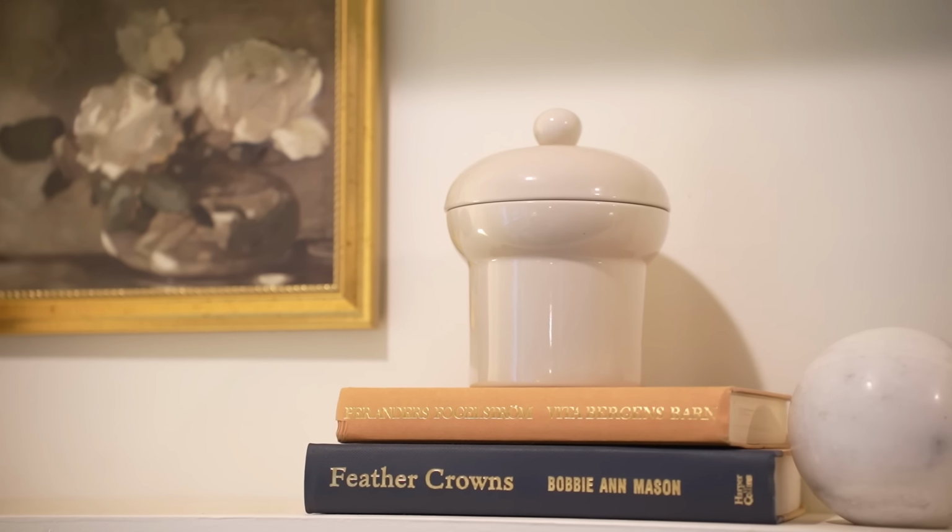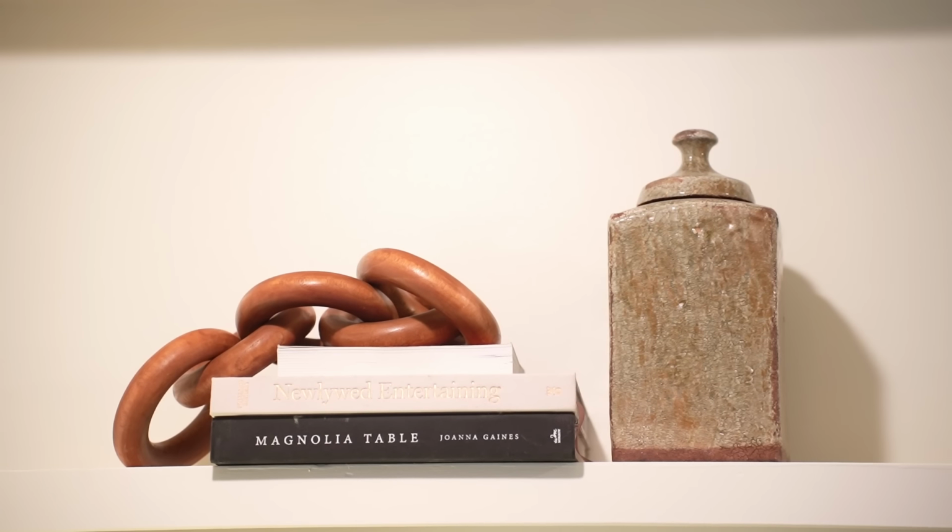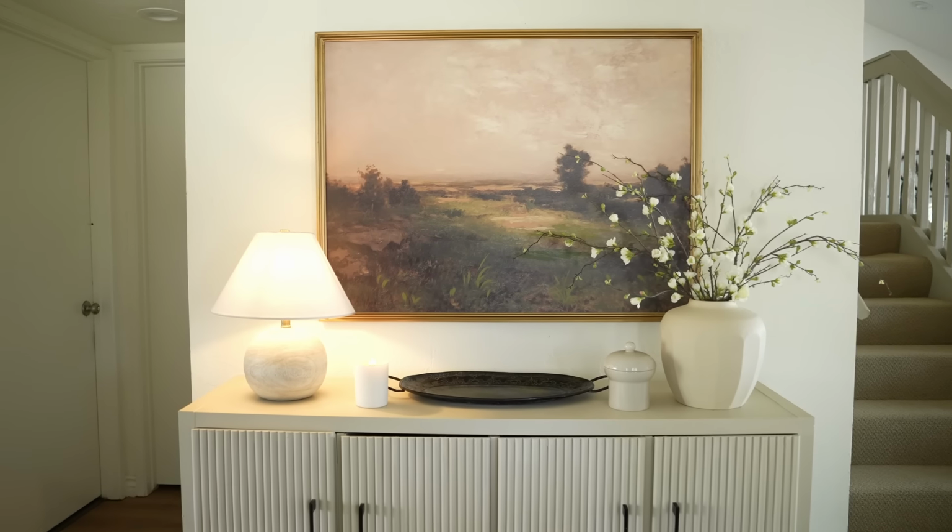So I like to find canisters with different shapes that add a lot of interest. It can add this sculptural moment in your home, add a lot of height with your decorating, and I always choose them in color palettes that work with the rest of my home. So if you're choosing canisters, you can go with a clear glass, or you can go with a ceramic that's going to tie together your color palette.